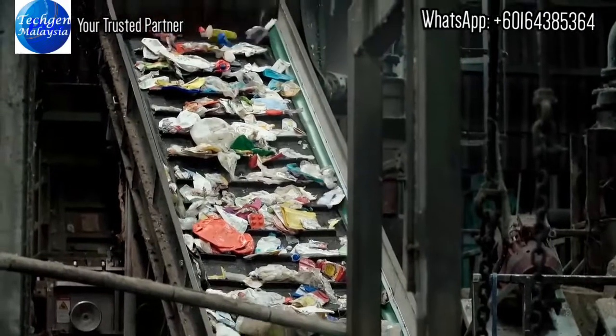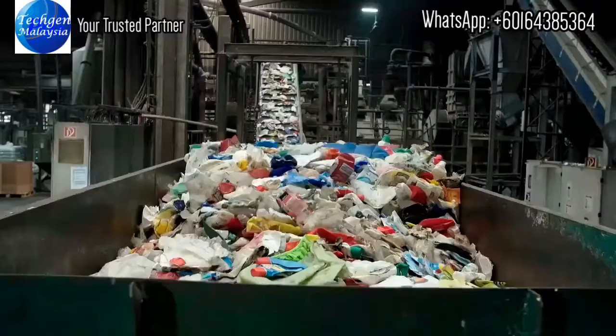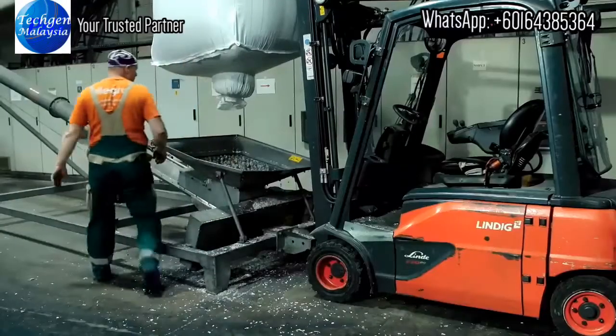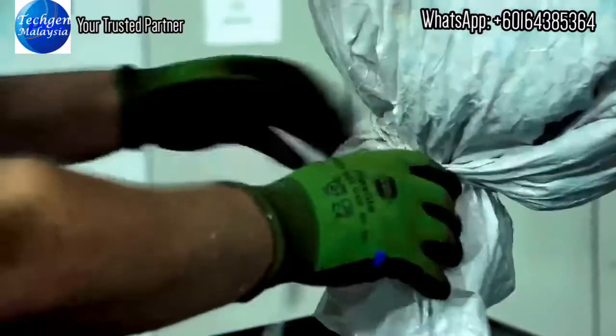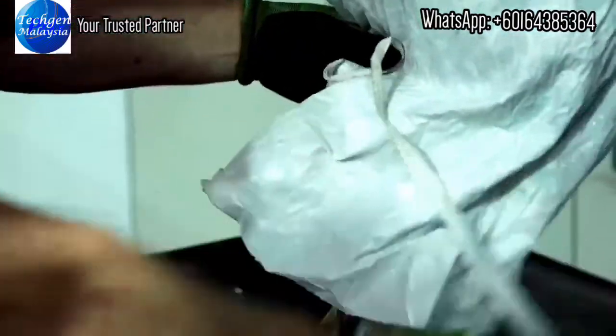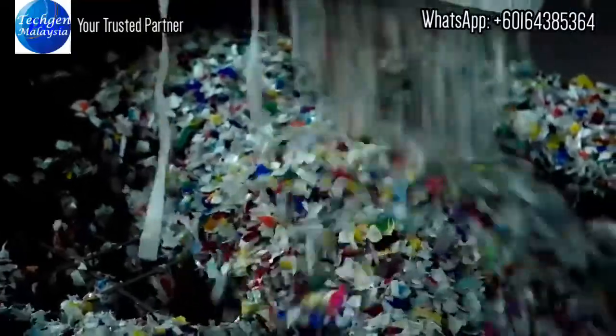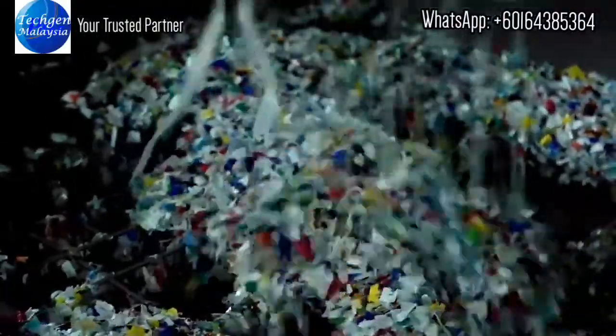The resulting plastic shreds are cleaned of any shampoo, yogurt, or any other residue. And a special procedure sorts out the last unwanted remains. The result is a colorful mixture of cleaned flakes that are made almost entirely out of HDPE.